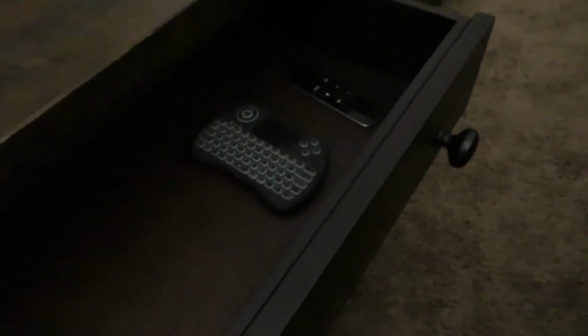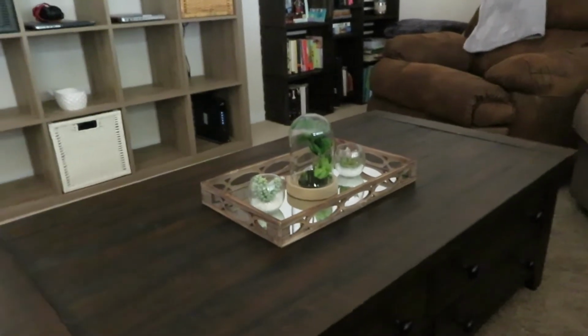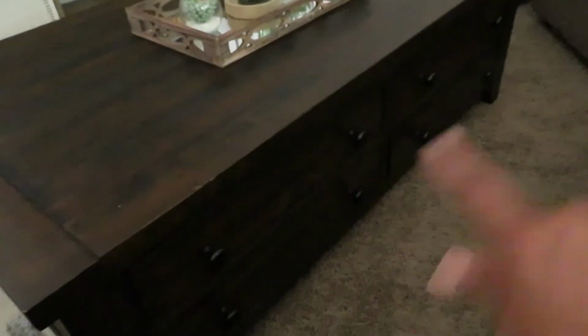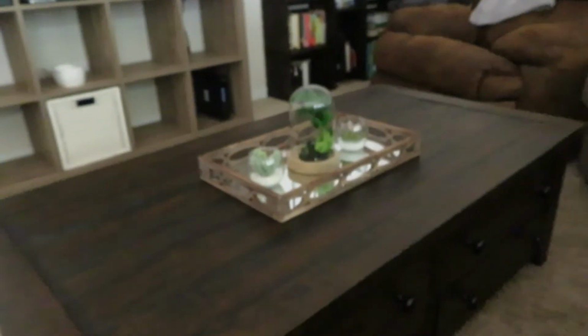So right now, I think the only thing we have in here, yeah, we just have TV remotes in here right now. There's not really much stuff that we store in them, just because we don't have TV guides and stuff like that, so we really only have the remotes in there right now. But I'm pretty sure I'm probably going to use some of the drawers to hold seasonal decor.